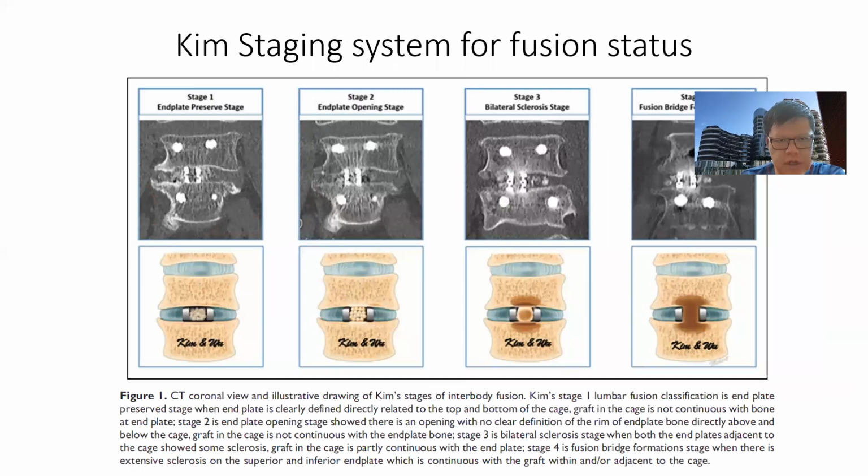After surgery, we use the Kim staging system for fusion status to evaluate. With Kim stage 1, we name it the end plate preserved stage, where you can see the end plate is still intact, and stage 2, which is the end plate opening stage, where there is no clear definition of the rim of end plate directly above and below the cage, and the graft in the cage is not continuous with the end plate of the bone yet.